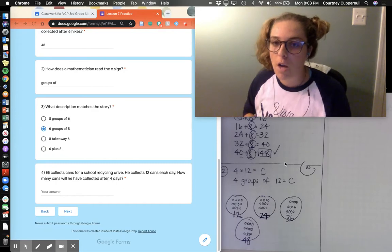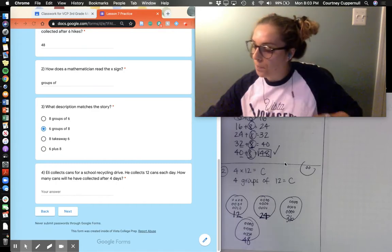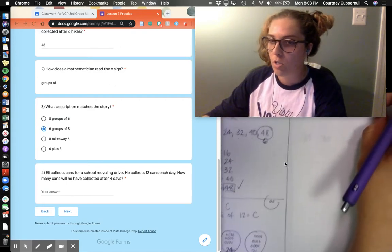So I want to show you another way when we're dealing with numbers like this that can help us make sure we're getting the right answer. Still using a drawing strategy, but it's just a little bit different.